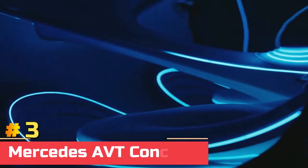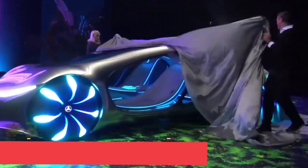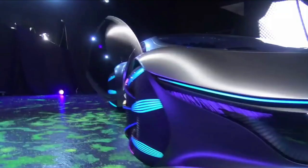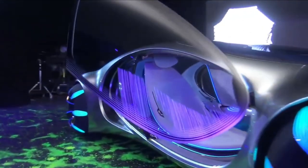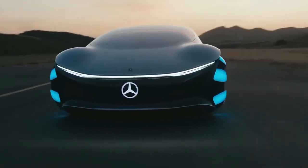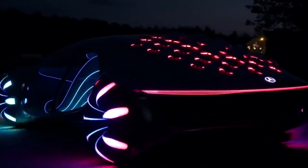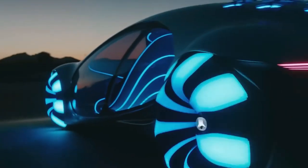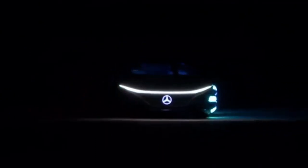Number 3. Mercedes AVTR Concept. The Mercedes-Benz Vision AVTR is simply stunning, with wheels inspired by the design of the seeds of the soul tree in Avatar, and transparent oval-shaped glass for doors and windows with a new design language of Mercedes. Mercedes worked with the Avatar director. The concept car was created by James Cameron and his Lightstorm Entertainment Company.